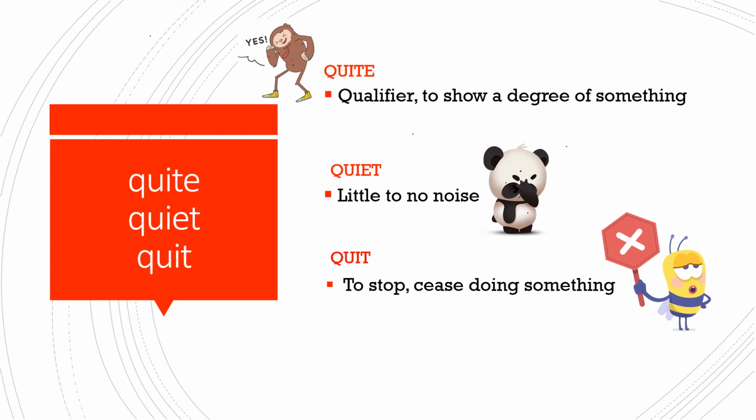Now, quit. Quit. Q-U-I-T with nothing after the T at the end. So it is a short I sound. Quit. This means to stop, to cease doing something.